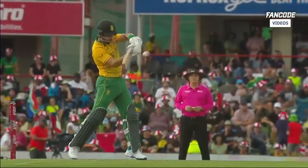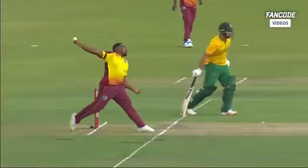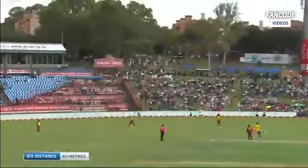Reza Hendricks, the top draw. Yeah, it was worth the wait. We haven't seen a maximum from him so far, but there's his first. And what an exhibition in smashing that is. Up and over.